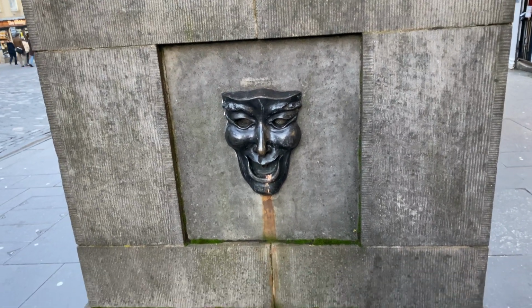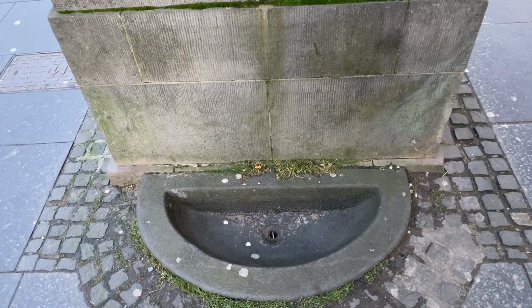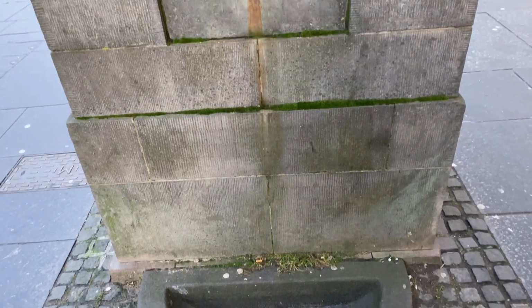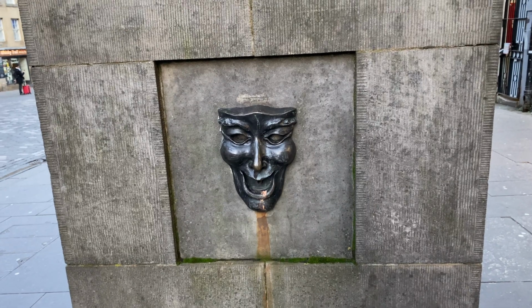This is a well, or used to be, and people would come to get their drinking water here until the 1800s. There are a few of them up and down the mile. I've never actually noticed the weird face on this one before.